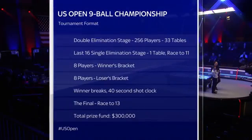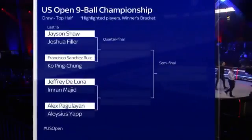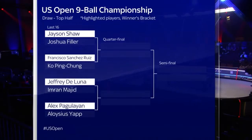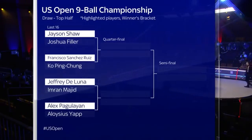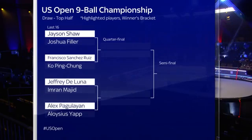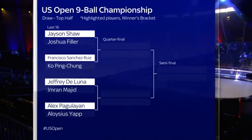256 players have battled through 3 days in a double elimination format. 16 have survived. This is now the knockout stage, each match a race to 11, with the winner breaking. In the top half of the draw, our opening match features Shaw and Filler. That's followed by Spain's Francisco Sanchez Ruiz against Ko Ping Chung. The Philippines is represented by Jeffrey De Luna, and he faces the UK's Imran Majid. And then Canada's Alex Pagulayan plays Aloysius Yap.